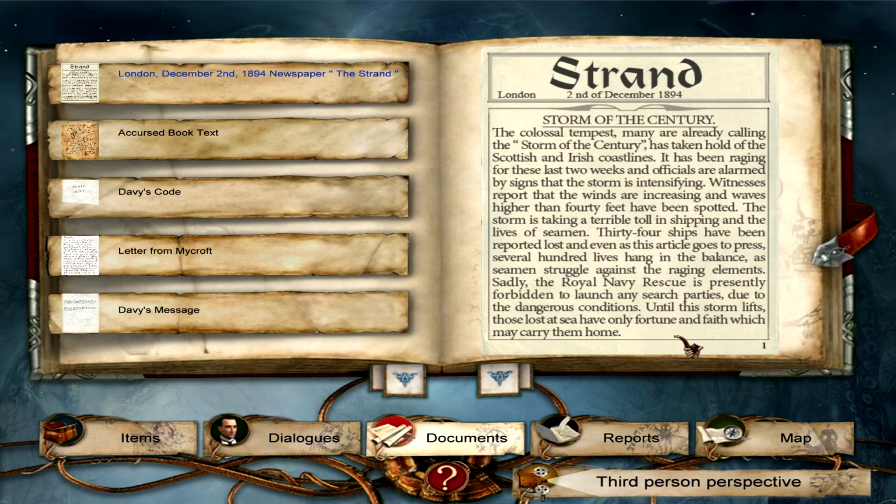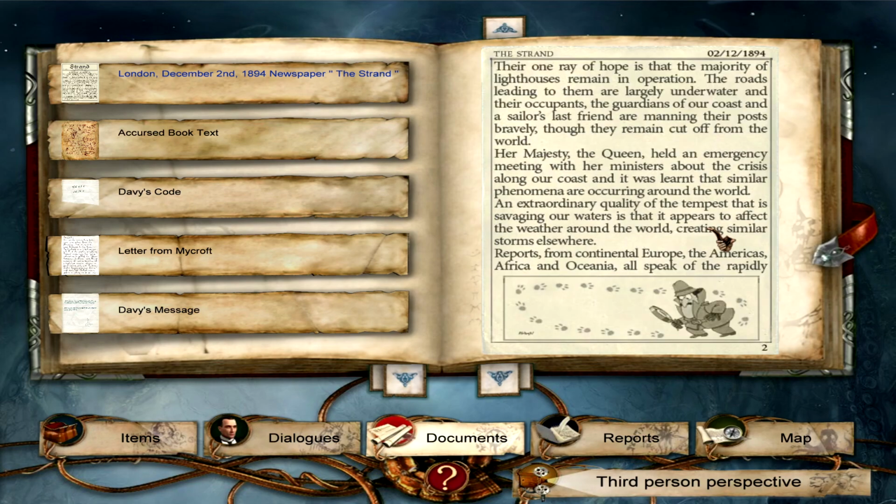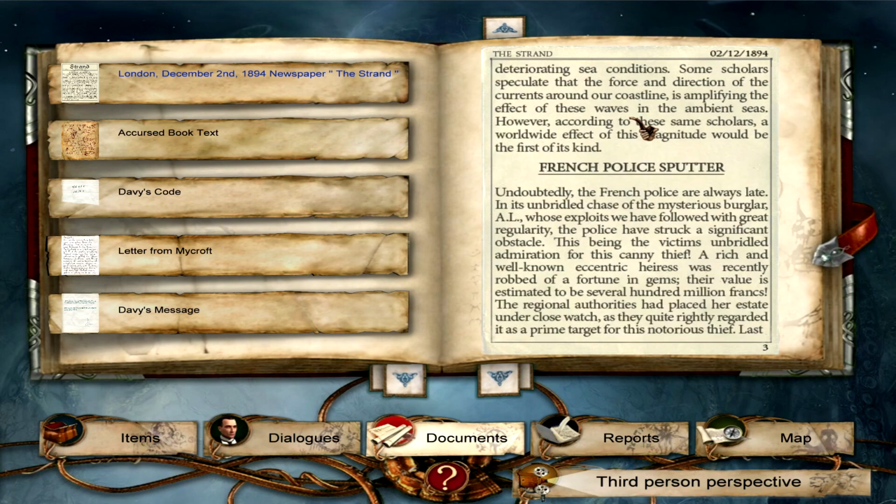Till the storm lifts, those lost at sea are only fortunate and faith can carry them home. The only ray of hope is that the majority of the lighthouses have remained in operation. The roads leading to them are largely underwater. Occupants are guarding, and the guardians of the coast, the sailors' lost friends, are manning the posts bravely. Her Majesty the Queen held an emergency meeting with the ministers about the crisis along the coast and learned that similar phenomena are occurring around the world. That's not a good sign, is it? Some scholars speculate that the force and direction of the currents around the coast is amplifying the effect of the waves.